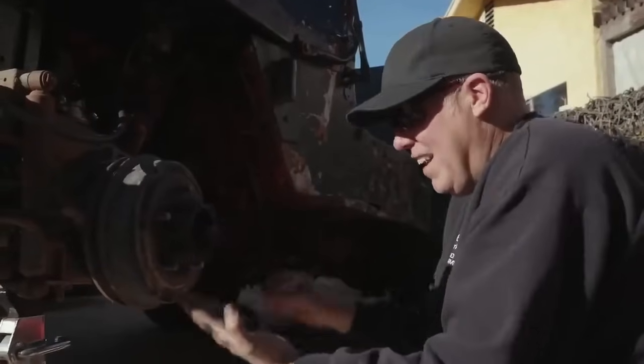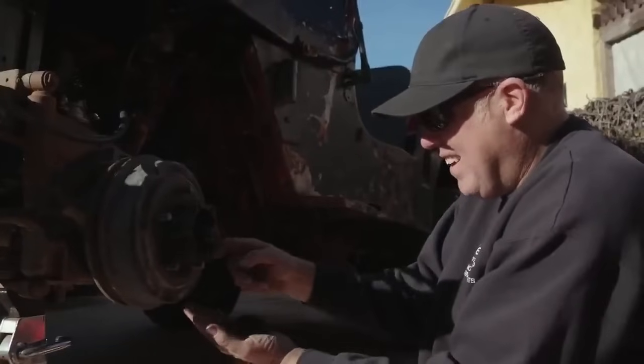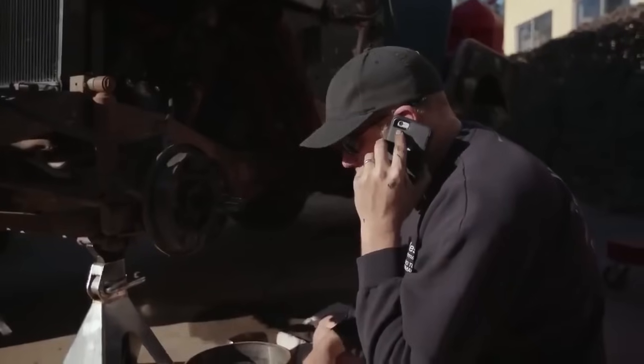Oh, super bad. I haven't seen that in a long time. The bearing completely came apart. Look at that. Wheel bearing came apart in many pieces.